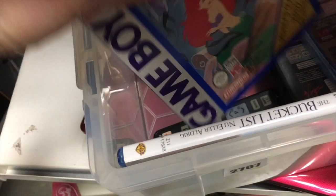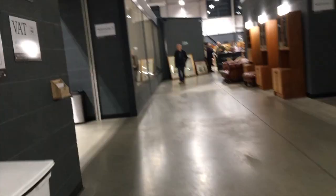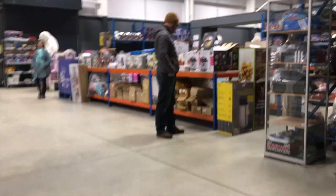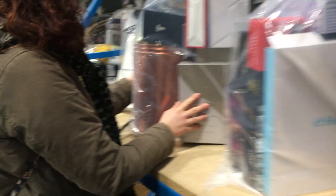Black and white Game Boy stuff. It's all Disney. Time to check these out. We're thinking this stuff is store return. I like it here. It's a laptop tank. It's all random stuff all shoved in bags.